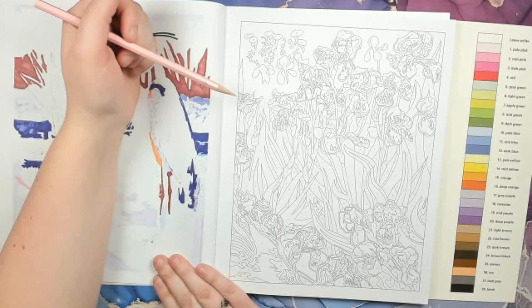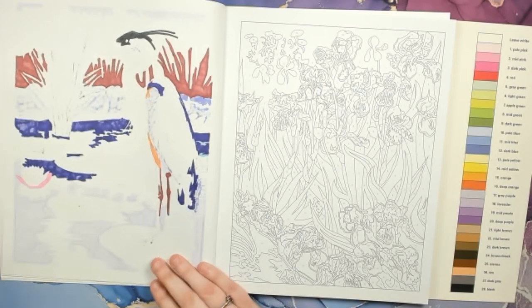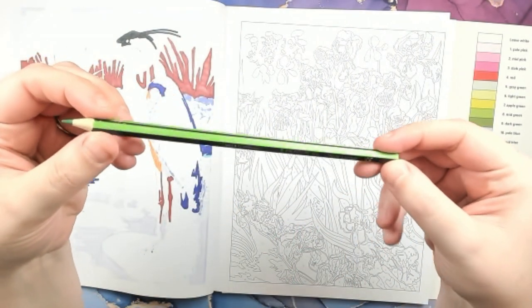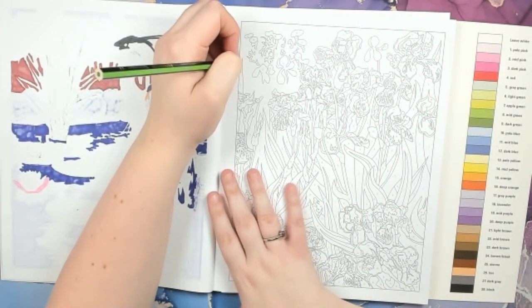Well, then I'm going to start wherever I feel like it, and we'll see where we come up. So I'm going to start at number 8 because I see an 8 here, and it's going to be mid green, and I'll show you that color. Okay, so the mid green I'm using is a Staedtler colored pencil. This is the color I thought would look good for mid green. So let's get started.